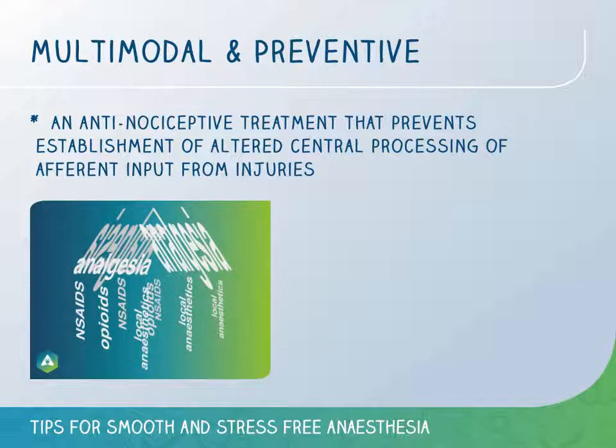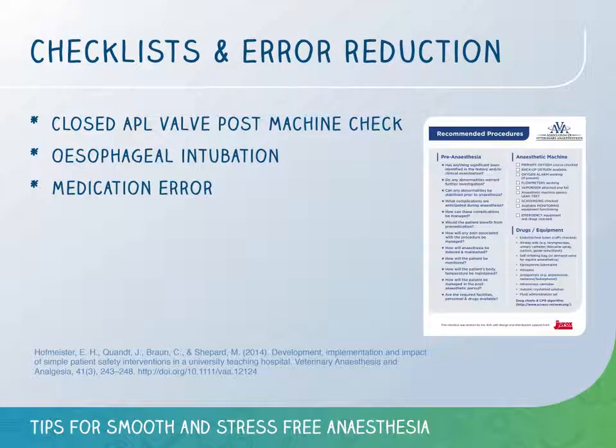When considering analgesia for surgery, we need effective analgesics, provided for the duration of the pain. Our main components of multimodal preventive analgesia are opioids, non-steroidal anti-inflammatory drugs, and local anaesthetics. Other drugs which will augment our analgesia are the alpha-2 agonists and ketamine. For safe anaesthesia, I would recommend incorporating the use of a checklist into your anaesthetic practice.